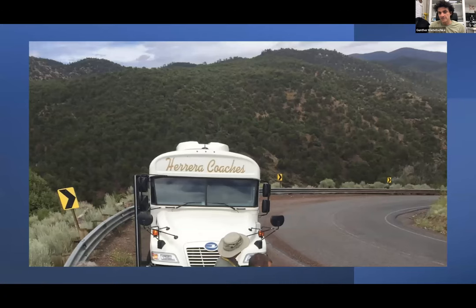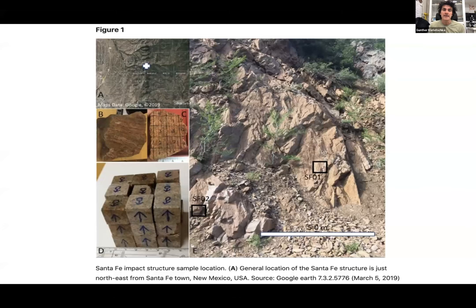We took a bus like this and went through this beautiful red country, some kind of granitoid that we now know experienced this very large impact. And this was the actual site where we collected the samples.